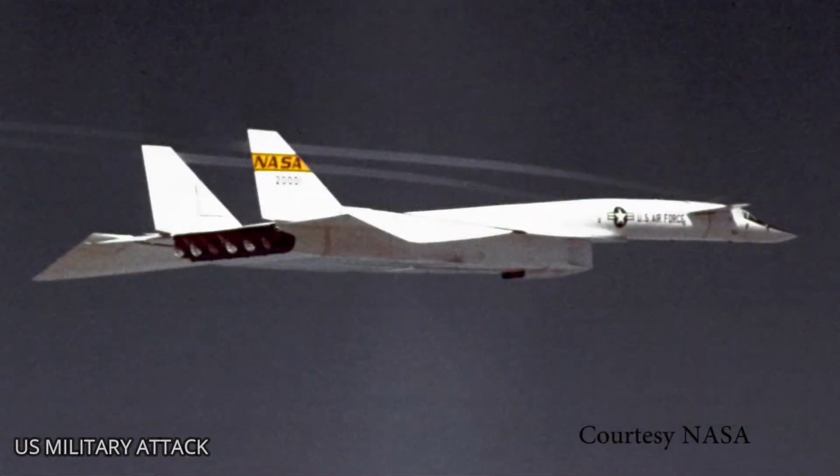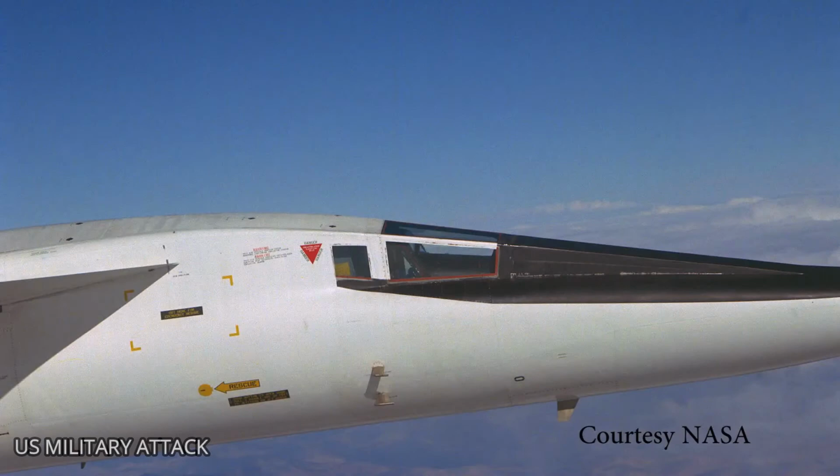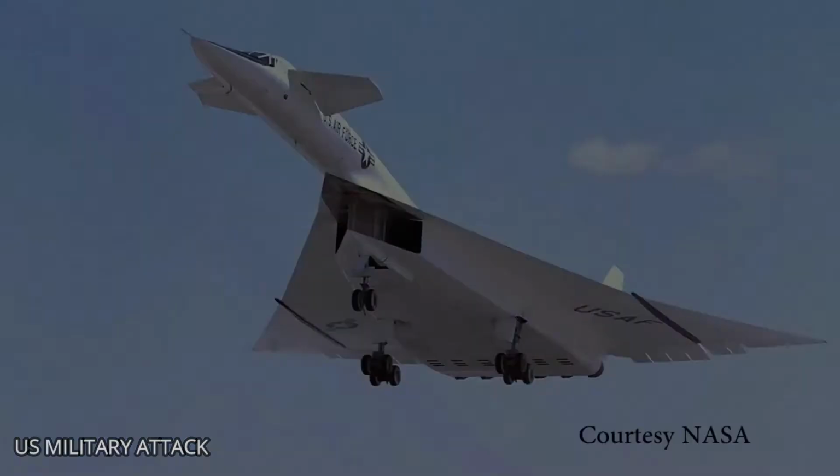And engineers figured out a way to harness the shockwaves so that the XB-70 could generate additional lift. And the wingtips, which were alone large wings on an aircraft, a small aircraft, would droop down. The XB-70 Valkyrie made its maiden flight in September 1964.